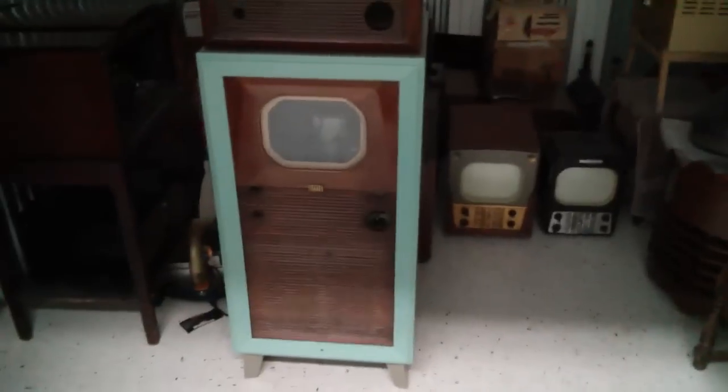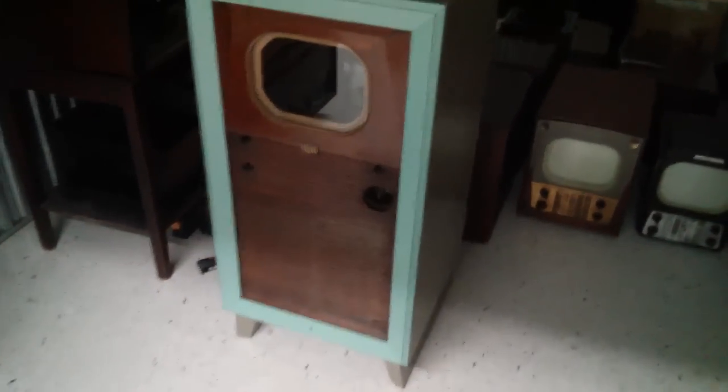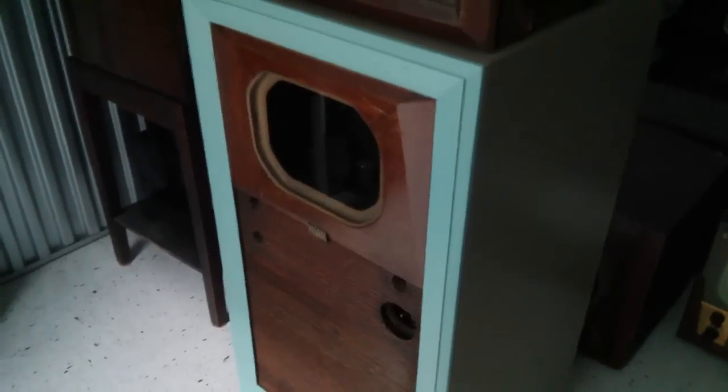So I got plenty of height here. I'm going to get some big heavy-duty deep shelving systems. I'll be able to put quite a few sets in here. All right, so I think that is going to be it for now. I hope you enjoyed this look at an RCA 721 TCS from 1947. A not very often seen set.